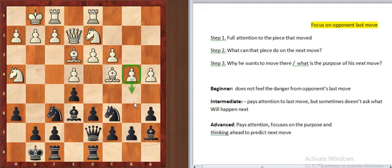Everybody can focus on the opponent's last move, but this is where the level in chess starts to be different for everybody. I want you to really ask yourself which level of your thinking process you are at right now in your game. Do you feel the danger? Do you focus on the opponent's last move? Do you pay attention to it? And do you ask yourself, what can that move do? What can that piece do on the next move? Because it's very important.